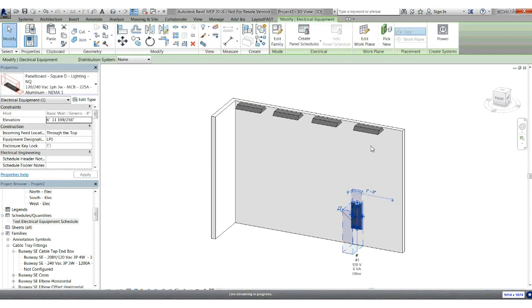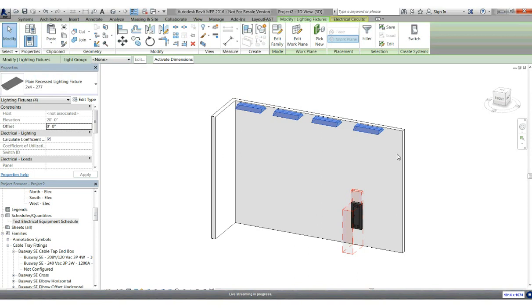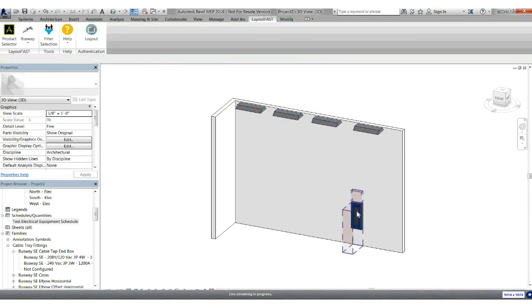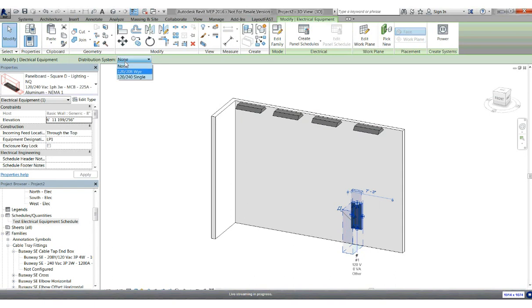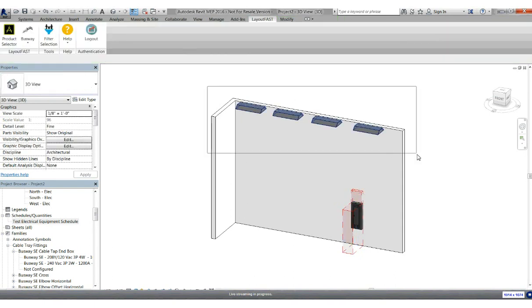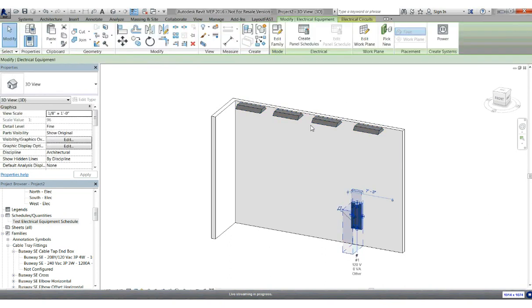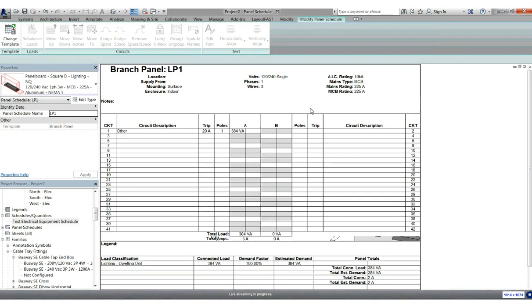Now, a lot of questions that we always get are, is this a true RFA? Is this some kind of imported object? To demonstrate that this is, oops, I guess I should select the voltage first. Now, as you can see here, I'm going to create a panel schedule. As you can see, it works.